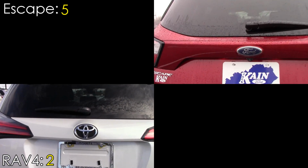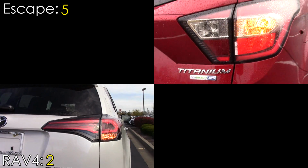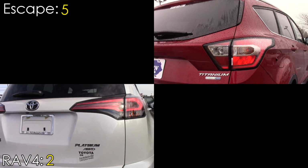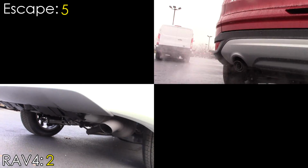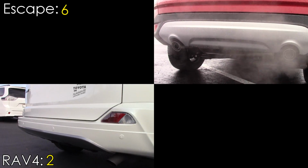The Escape's refresh changed up a few aspects of the rear, like adding LED brake lights, but the RAV4 already had those. On the Toyota, you have Platinum exclusive body-colored lower cladding instead of the black on the Escape. Really, it comes down to the overall look, which I'll give to the Escape due to the good-looking dual exhaust.